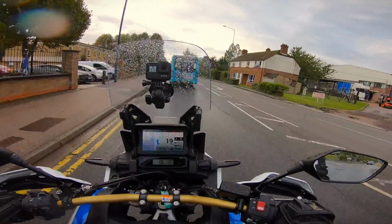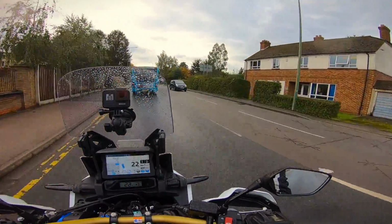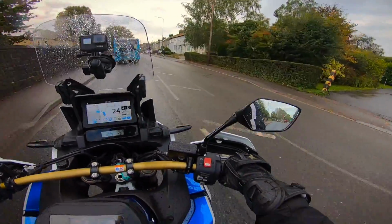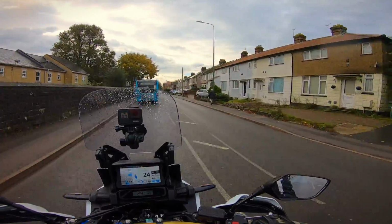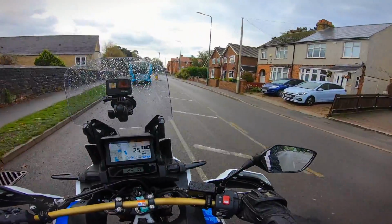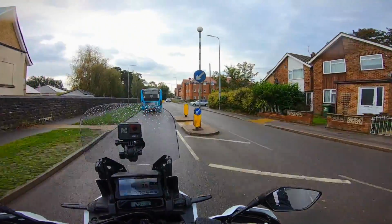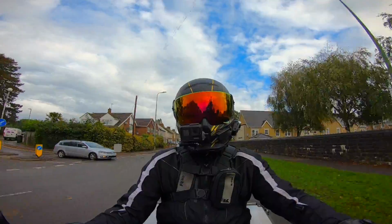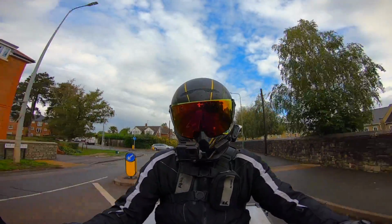Right then, folks, I think I have a vague idea what I'm talking about. The 2020 Honda Africa Twin Adventure Sports DCT model. This thing has just over 100 brake horsepower, 105 Newton meters of torque, so it's not going to be winning any prizes on the figures alone.